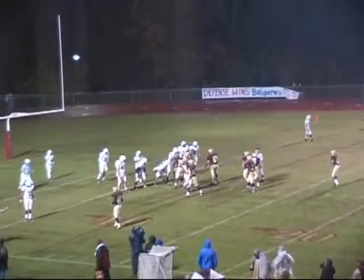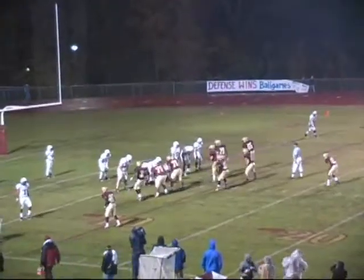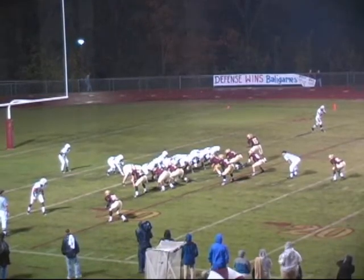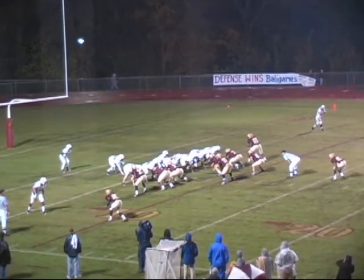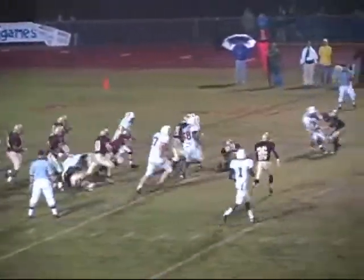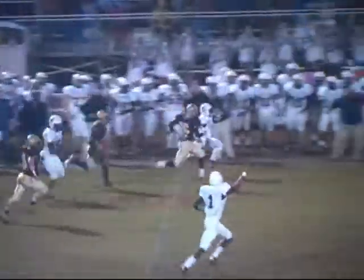Breaking the huddle with Tay Smith, near side receiver. They're moving left to right. Dietrich far side. I backfield for Collier. Handoff left side. Still on his feet is DeShawn Smith. He's at the 20, 25, 30, 35, 40, 45, 50.